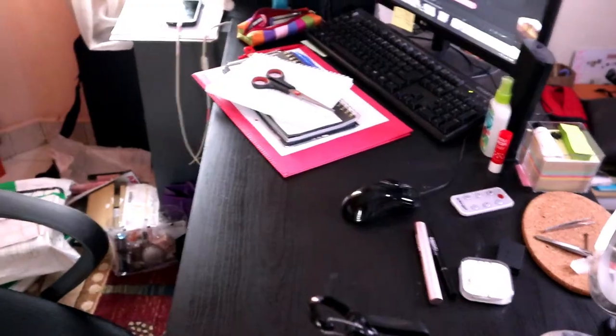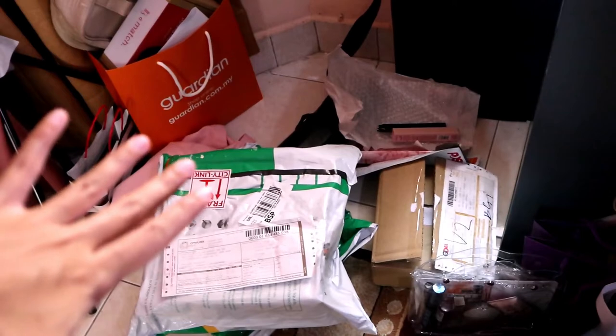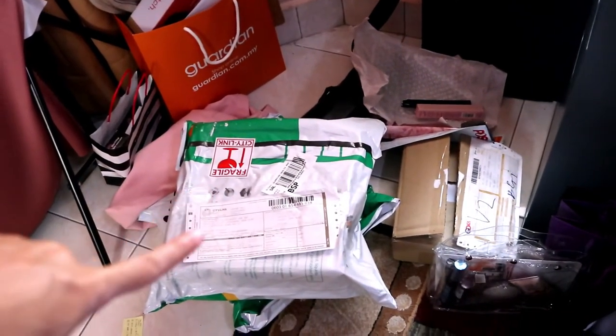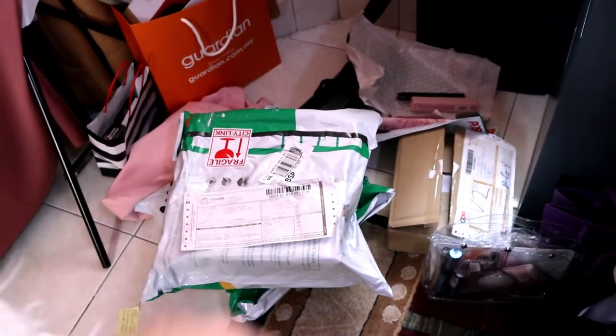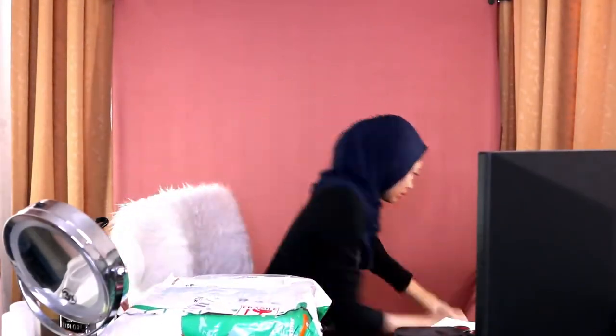Jom kita unbox apa yang kita dapat daripada minggu lepas. Yeah, inilah rupa dia. Selalu banyak parcel. Ada yang dah buka, ada yang belum buka. So hari ni kita akan buat unbox with this one. Kita nak unbox sampai 2 box ya. Jom kita unbox sekarang. Okay, 1, 2.